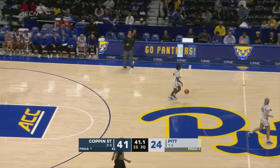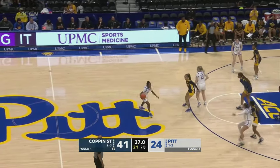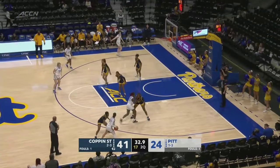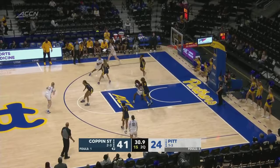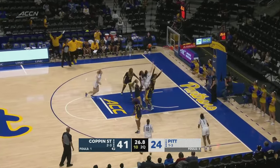Coach Woods telling his team to chill, relax a little bit. Obviously up big in the second quarter, no need to take that first chance shot. Now's the time where you work that ball around the key. They could have maybe kept the possession on their end for the remainder of the quarter, but now Pitt's going to have the chance to score before the half.